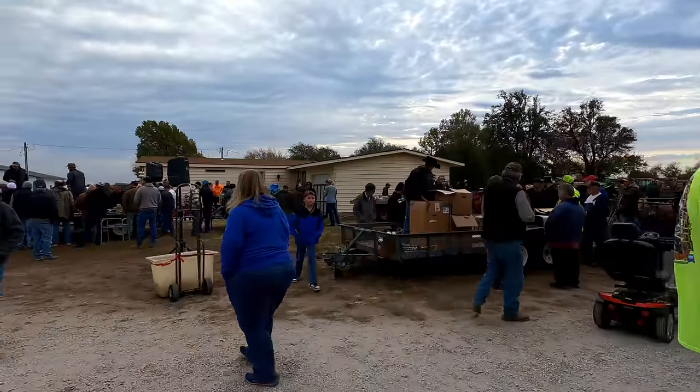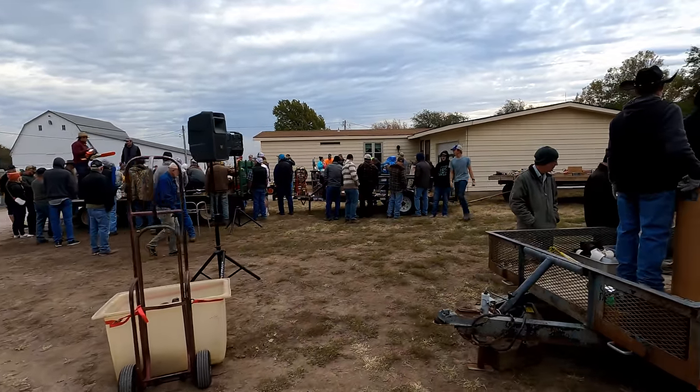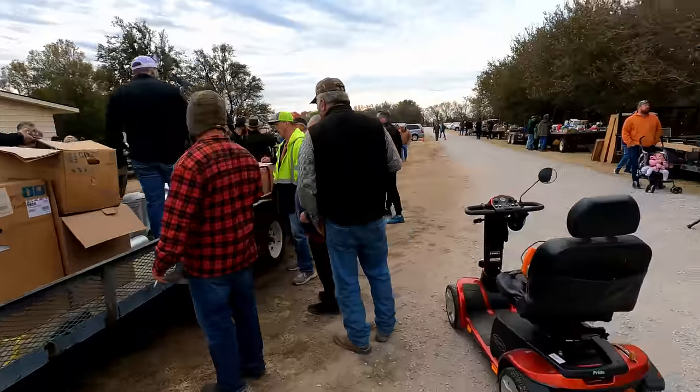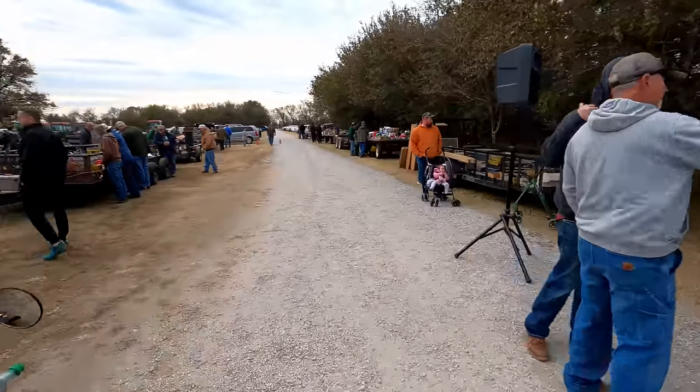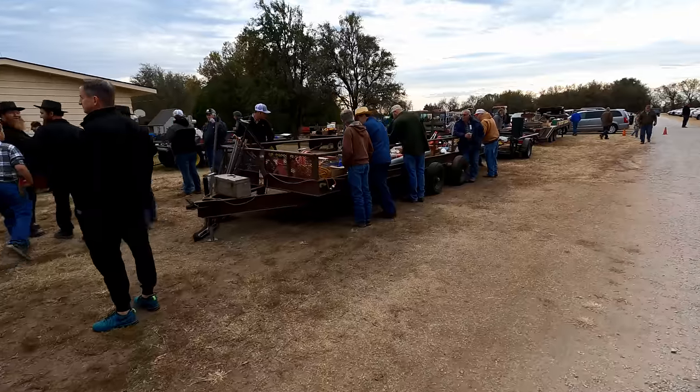$25. Absolute pure chaos out here right now. Pandemonium. This is so much fun, though. Lots of good deals. If you're able to go to an auction like this, you just don't want to miss it.